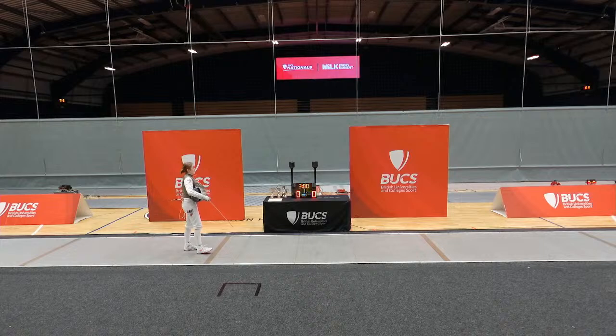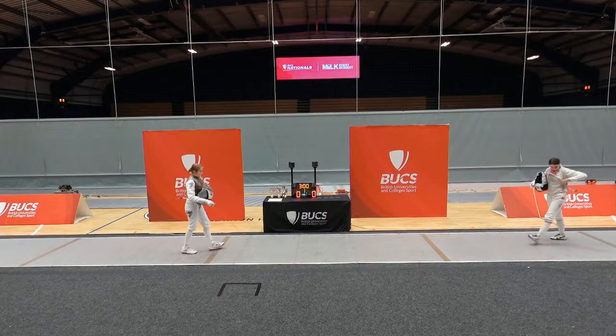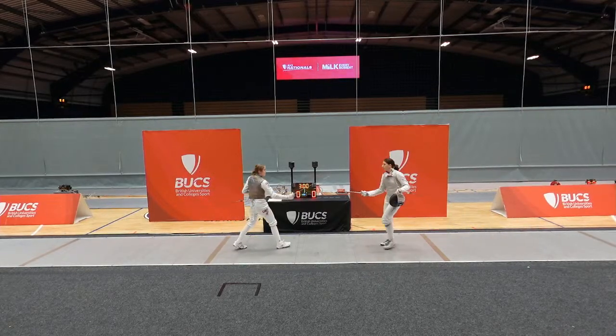In the early rounds, we saw a lot of really good timing hits from them, so we're looking for very good timing and patience from both of these fencers. Yeah, it should be a technical fight.